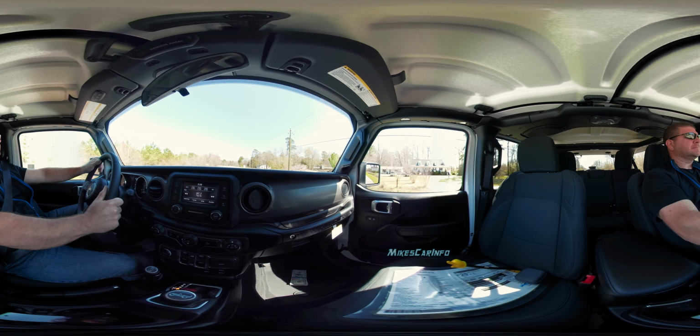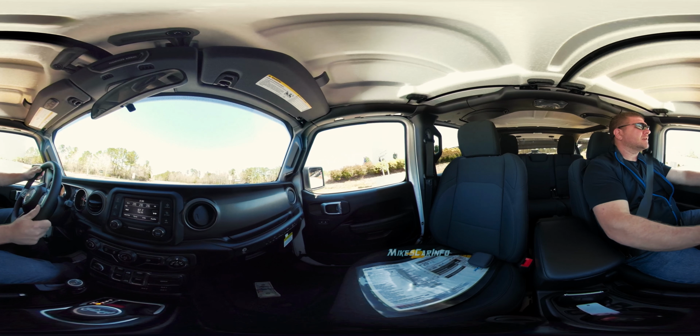The screen on the Sport is smaller, but it looks good. I mean, it has a really good quality to it. It's just a smaller screen. Alright, so I'm going to get out on the highway now, but this highway, the speed limit is 70, so I'm going to accelerate a little bit. Now it is uphill on the ramp, but I'm going to be quiet so you can hear the engine and transmission shift.